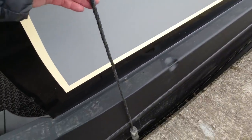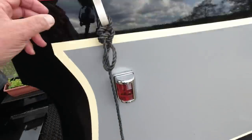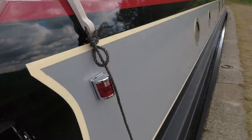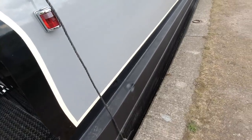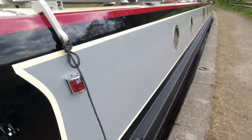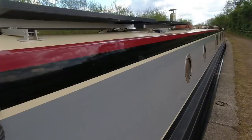The fenders were originally tied to these eyes here, but we prefer to use these hooks because you have to lift the fenders up every time you go into locks, and they run the risk of dropping down again, and you can get stuck in locks. So we much prefer these. They're movable to wherever you need them.